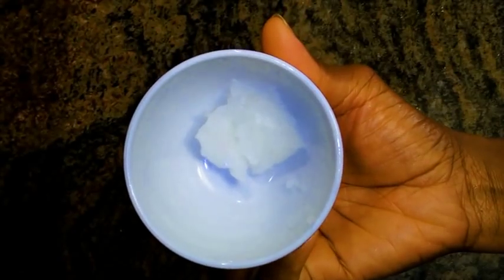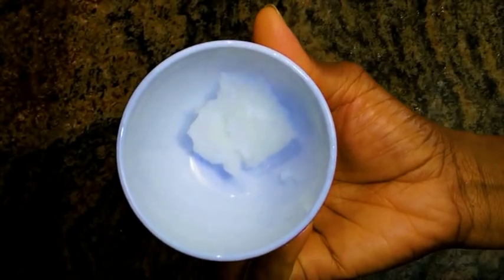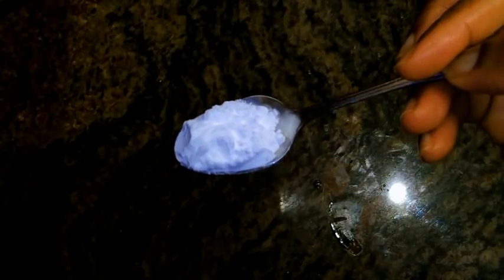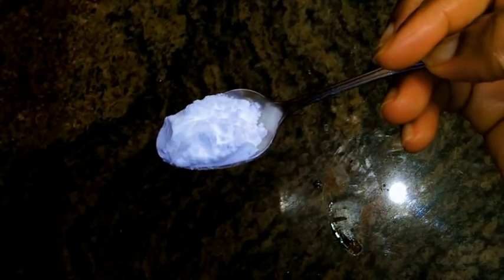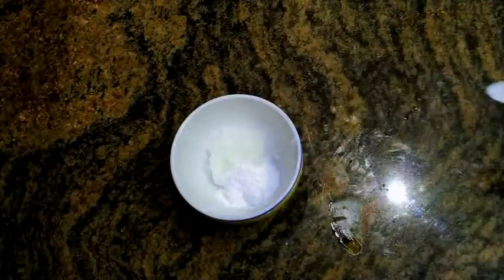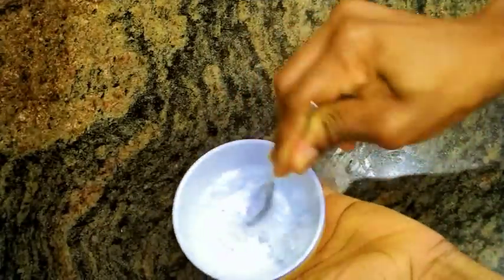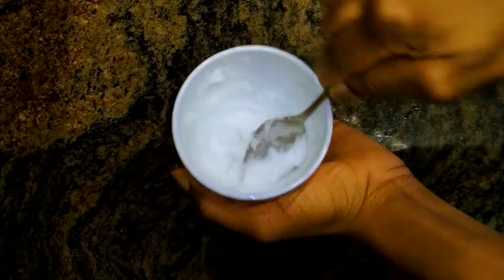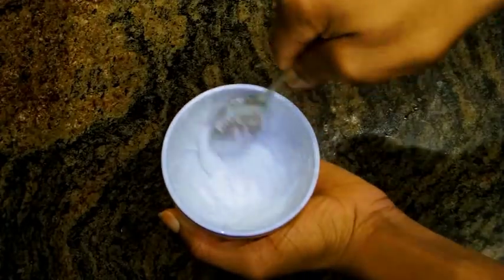First of all, you're gonna need some coconut oil. I have here about a tablespoonful of coconut oil. Now you're gonna need some baking soda, and I have here about a teaspoonful of baking soda. Now mix everything up to form a smooth paste. Make sure you don't have any balls of soda inside. This is like a natural toothpaste.